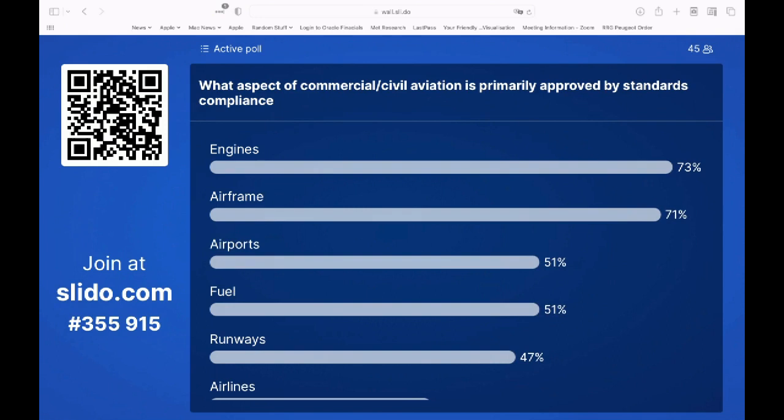But other countries don't use standards. The U.S. has no standards for airframe, engine, airlines. You have to demonstrate you meet the intent and law of the regulation, and you can get alternate means to meet the regulation. The one thing that you will always see called out is fuel.